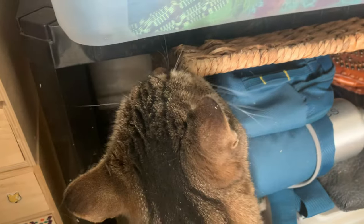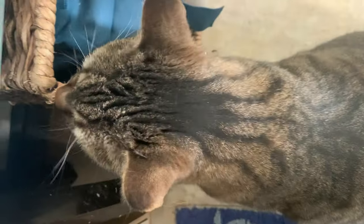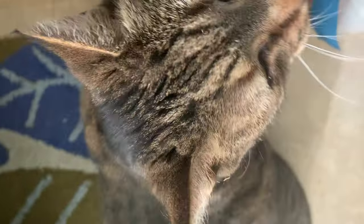What did you do? There's something back there, because you came in. Well, get it. Get it. Don't make me chase it. Get it. That's your job. Isn't your job to keep the things out of our house?